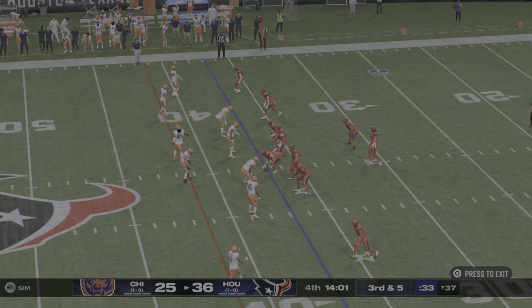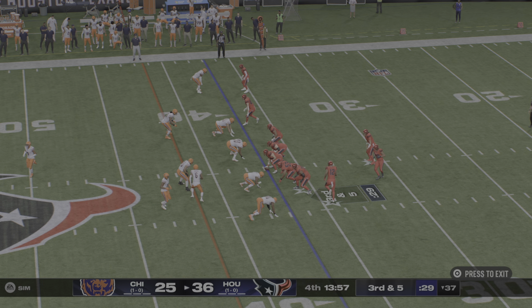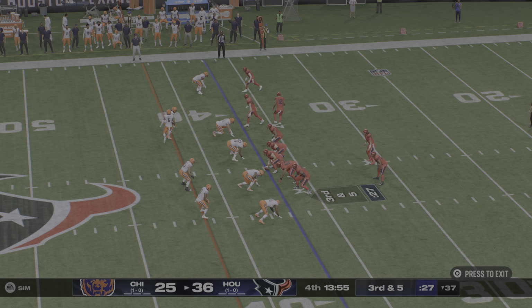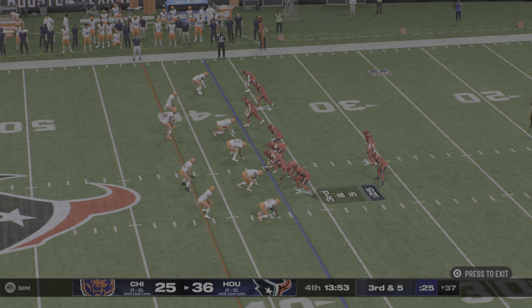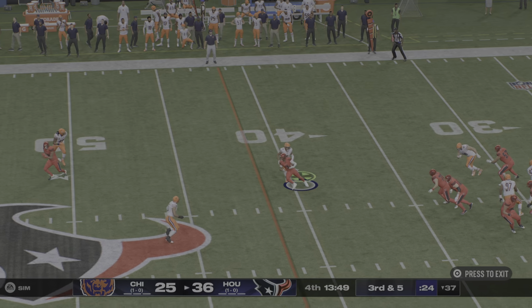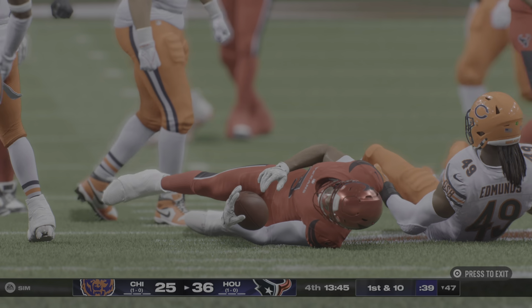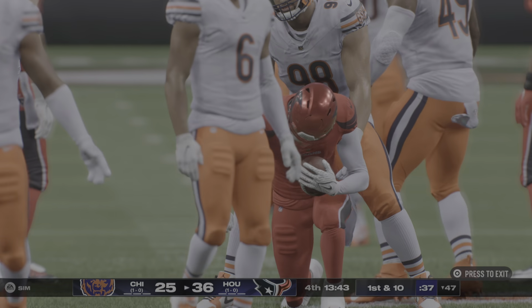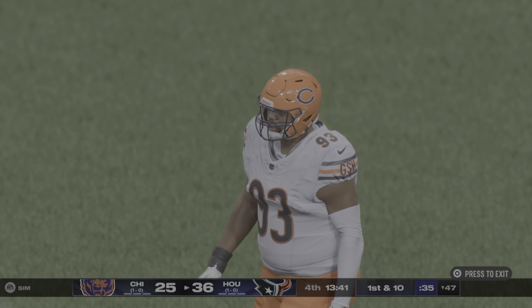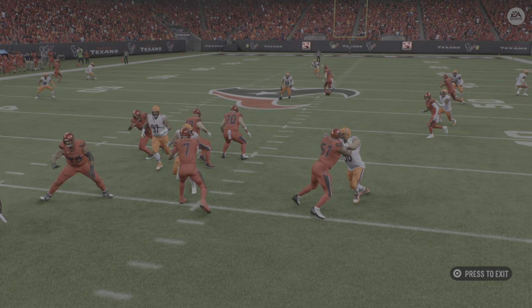So now here's 3rd and 5. Out of the gun, they'll look to throw. Complete to Dell. And he has it up towards midfield before he's taken down at the 47. They get an even 10 on that play. And it sets up a Houston 1st.